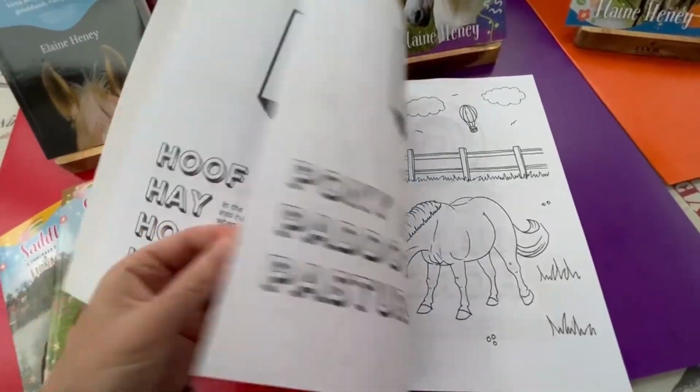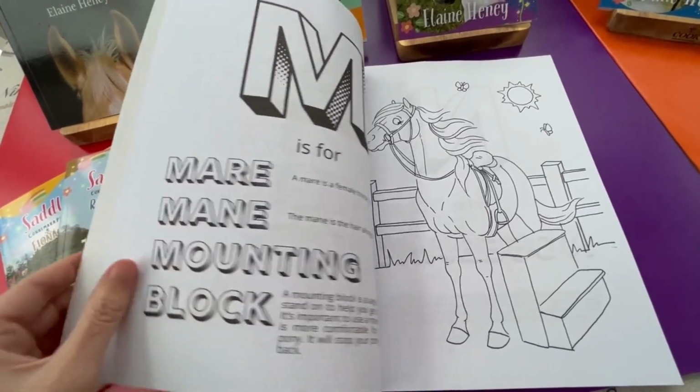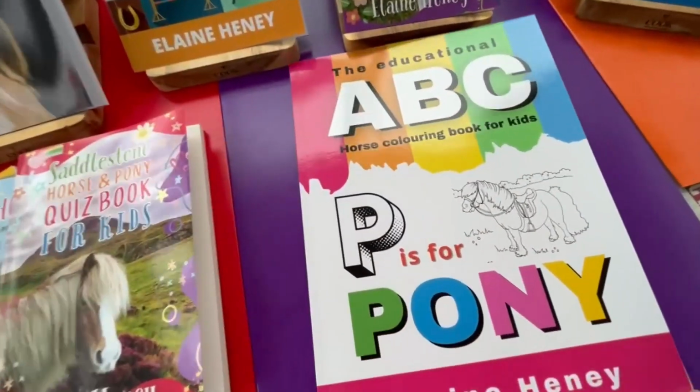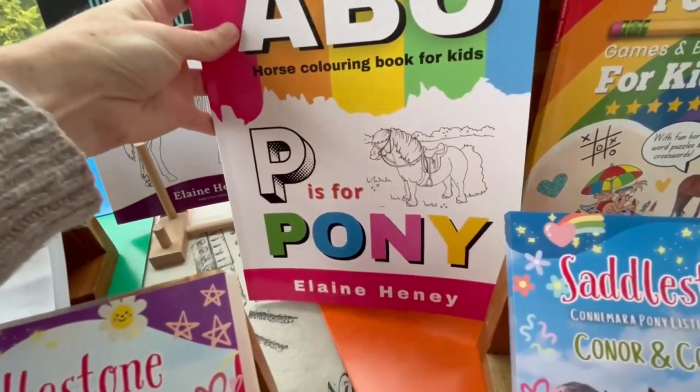So, lots to keep young equestrians busy, and also a really good way to start learning the letters, but also, just as importantly, learning horse and pony related terms. So that's pretty cute. It's called P is for Pony. Okay, so that's my first educational book for young riders.